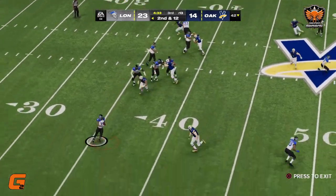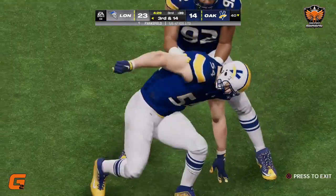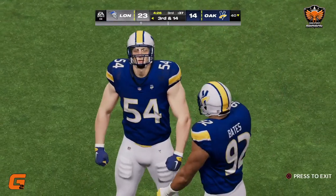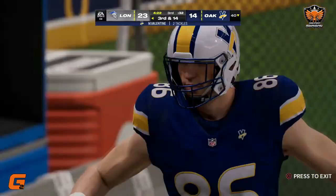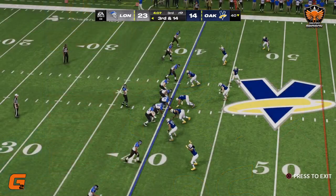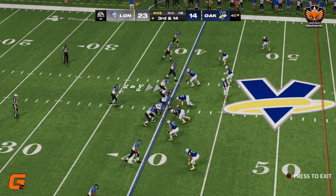Back to throw. Wakefield. He's got Anderson right side. And he'll be brought down, losing yardage back at the 40. Back-to-back 2-yard losses, and that sets up a tough 3rd and 14. Going to need a crafty play call here. 14 yards is what they need to try to convert this thing.